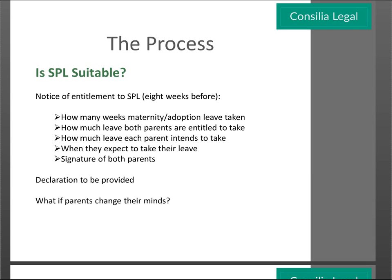So that's something to understand, and it may be worthwhile having a look yourself at the legislation or at the ACAS guidance and making a note of what information should be provided, because then, if the correct information isn't on there, you know straight away.